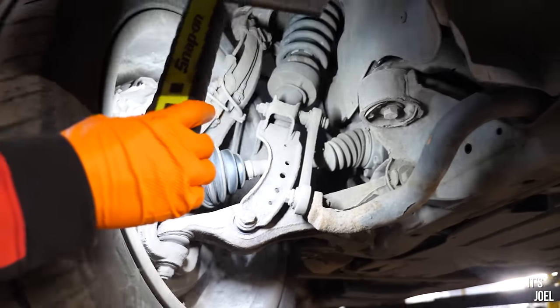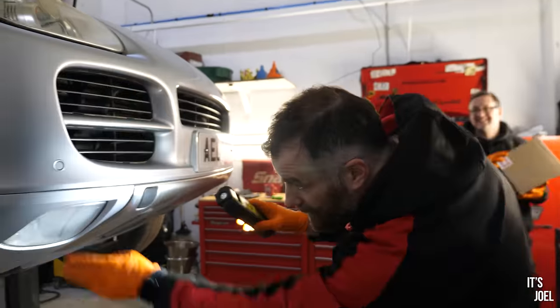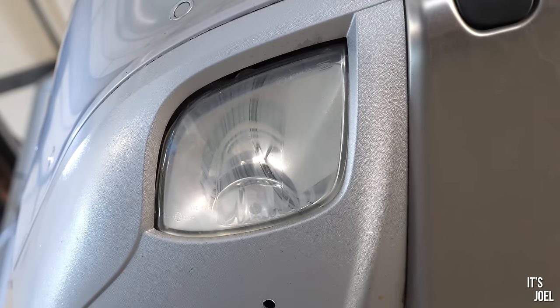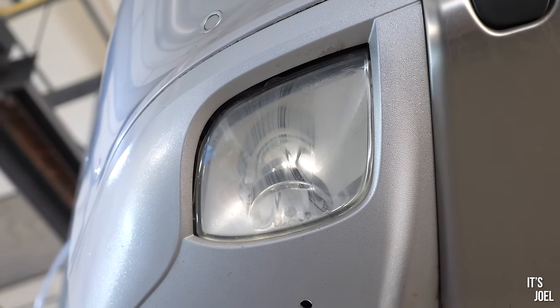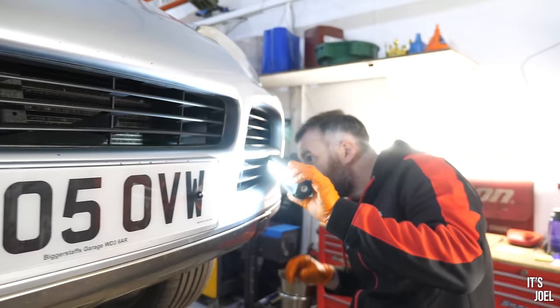Make sure the gaiters are good. Yep, they're fine. That's pretty cool, this side. While it's open, check these little lights here. They always discolour a bit. Sometimes these are broken, because obviously where they are, they just get smashed to pieces. You can look through here, see the AC condenser through there, and coolers. Doesn't look like there's anything wet or any obvious signs of leaks.